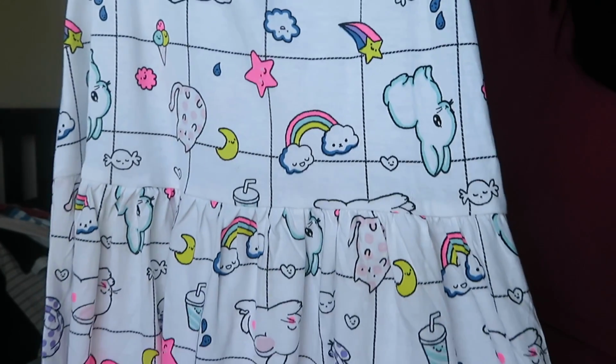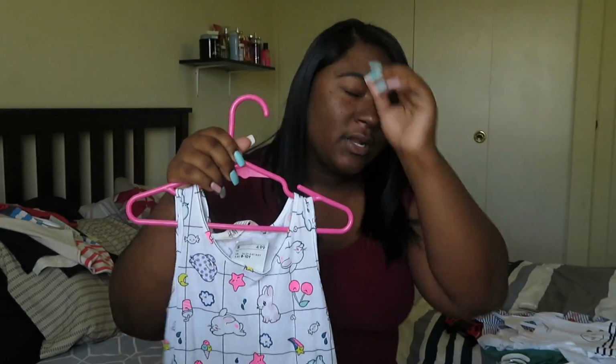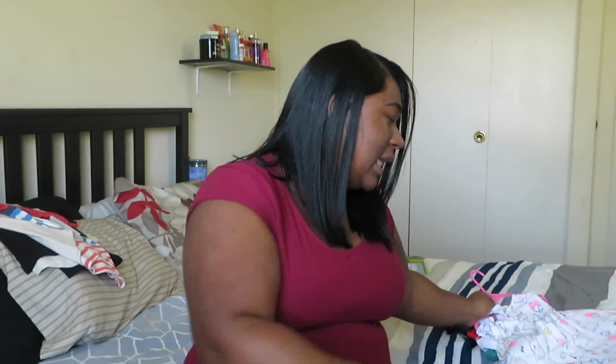She got this really cute dress from H&M. It was actually supposed to be for Easter, but we didn't have an event for Easter, so I saved it, and she's gonna be packing this for Vegas since it is nice and light.